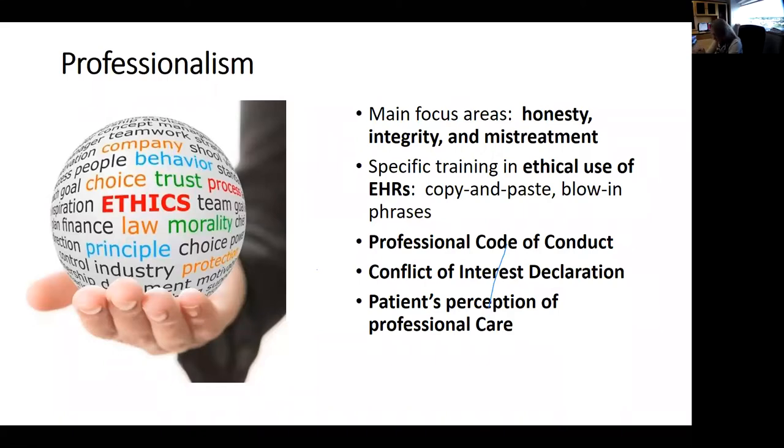Of course, we all know what the professional code of conduct is and how we treat each other and our healthcare team, our patients, and their family members. And CLER is focused also on this conflict of interest declaration.